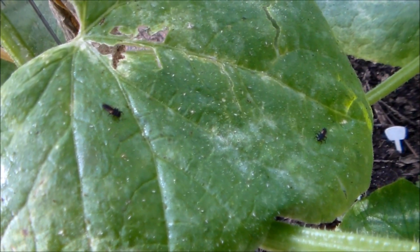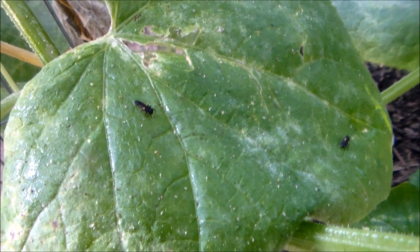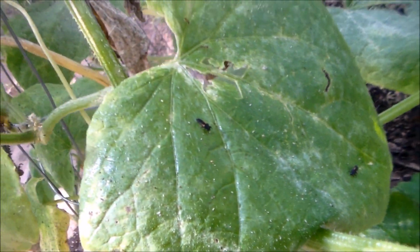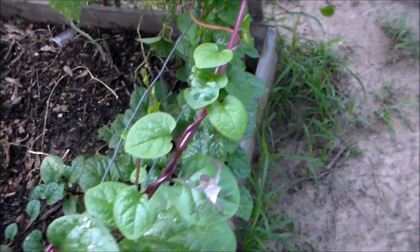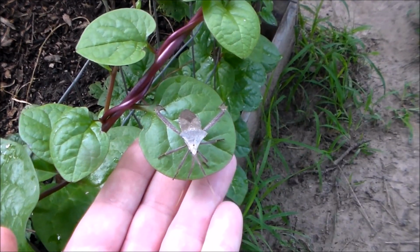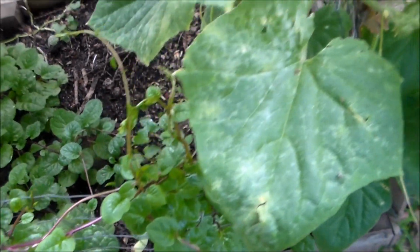So be sure to leave them if y'all see them, and remove any spiders if you happen to see them on your plants, because a while ago I actually saw a spider that was eating one. So spiders will eat them. And then we got the vicious, humongous stink bug here. Don't know what he's gonna do.